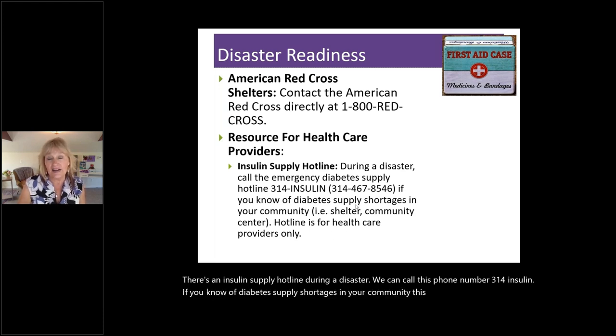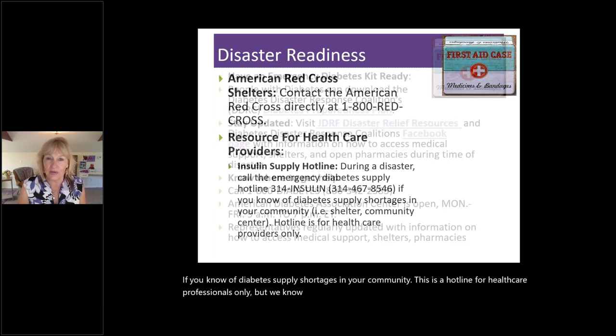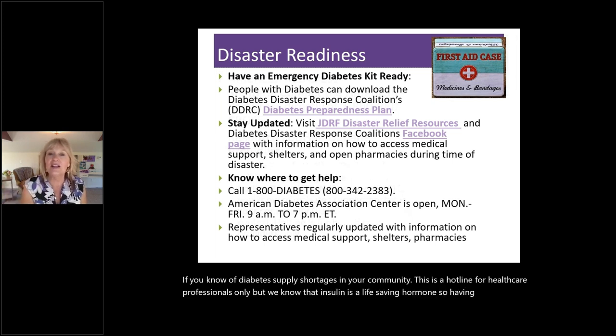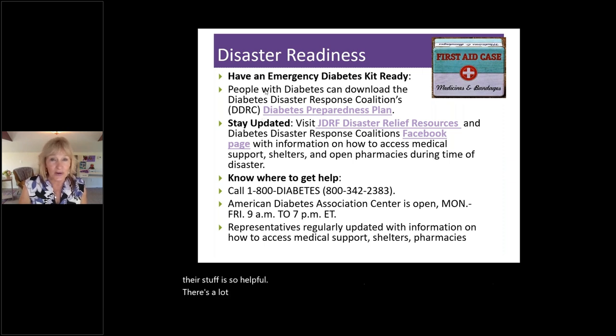This is a hotline for healthcare professionals only, but we know that insulin is a life-saving hormone. So having that available in case of emergency for healthcare providers, if people have to evacuate without grabbing their stuff, is so helpful. There's a lot of different forms you can access. You want to have an emergency diabetes kit ready. I think there's a theme here.